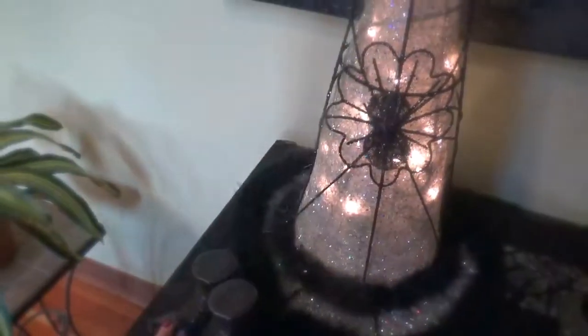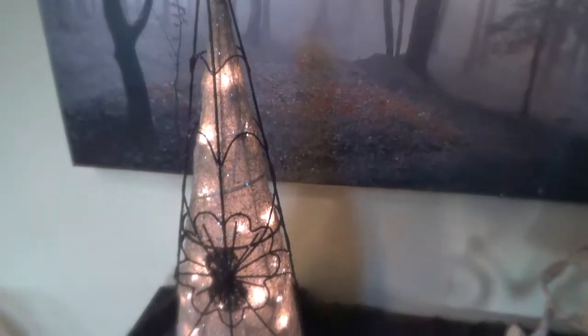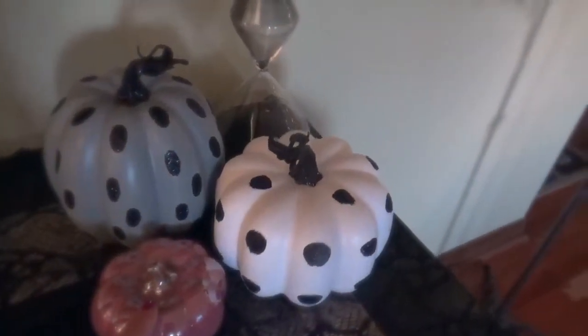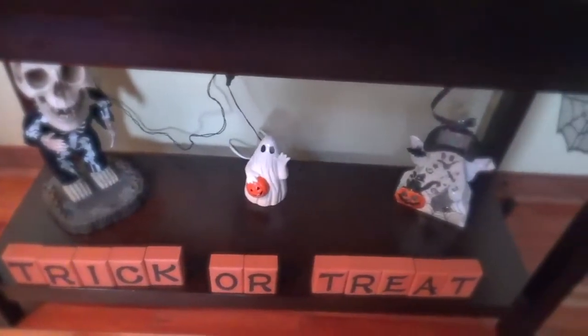And then on the sofa table right here, I just have this black runner that I got at Hobby Lobby. These little witch's boots that I got at Target. This little witch's hat, or big witch's hat, that lights up. I got that at TJ Maxx a couple years ago. And these two little skeleton people that are all sparkly. I don't know if you can see the sparkles, but they are very sparkly. I got those at TJ Maxx. These pumpkins I got at Target. This one I got at Hobby Lobby. This I got at TJ Maxx a couple years ago. And on the bottom, I don't know where I got any of that stuff because it's all old stuff.